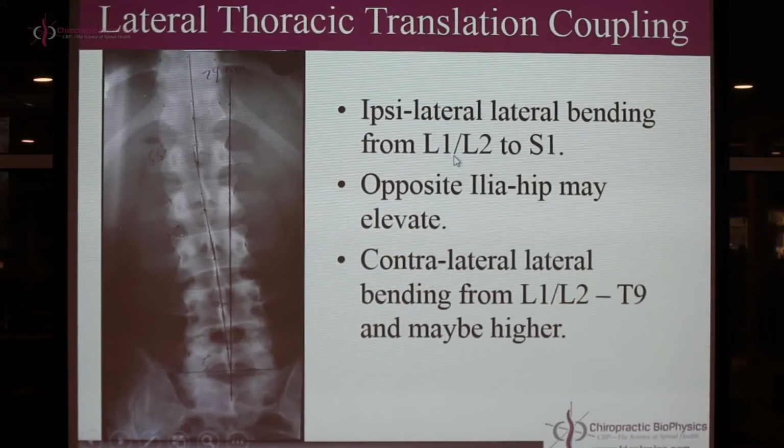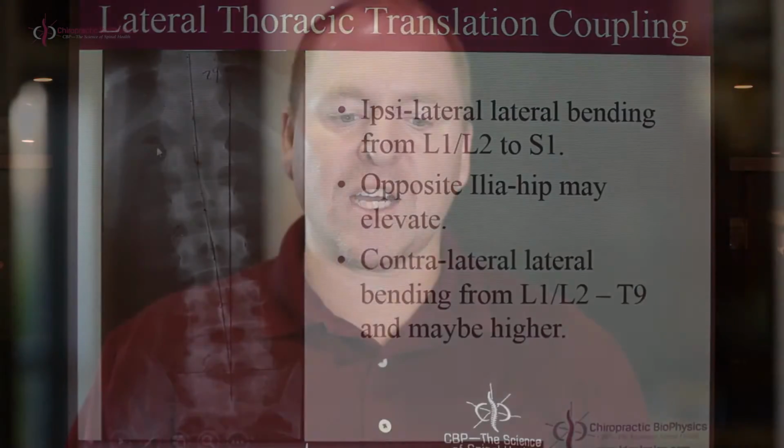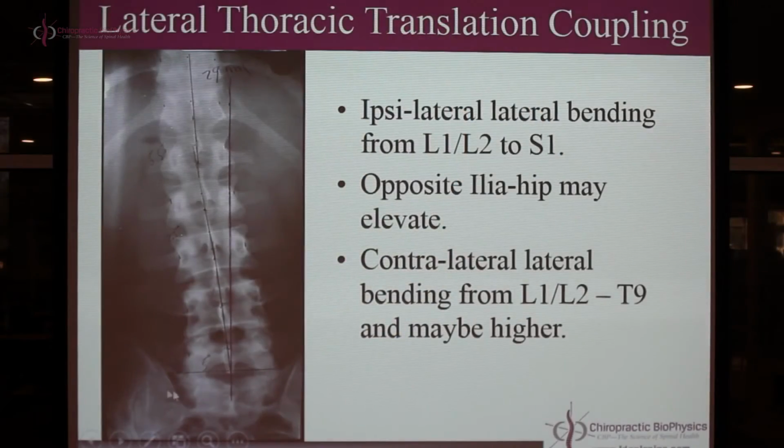Now back to this. This is what we should see: ipsilateral lateral bending from L1, L2 down to the sacral plane. Now this case, the x-ray we're looking at, is not a pure normal subject. This is a chronic low back pain subject. So you can see their sacral plane is tilted low on this side. All the vertebrae are tilted to that same side, except right in here it starts to change directions. So that's why I put L1, L2.